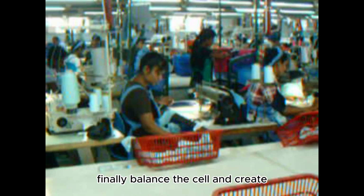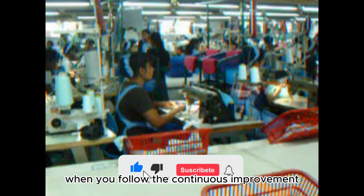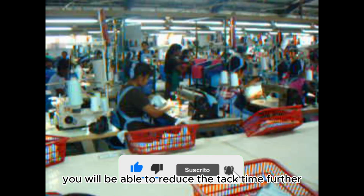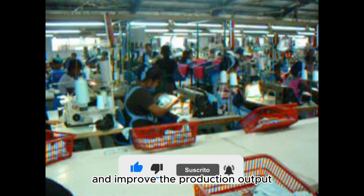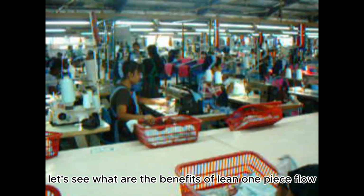Finally, balance the cell and create standardized work for each operator within the cell and split the work between operators. After finishing the feeding, measure the cycle time of each workstation. When you follow continuous improvement, you will be able to reduce the takt time further and improve the production output. Let's see what the benefits of lean one-piece flow are.